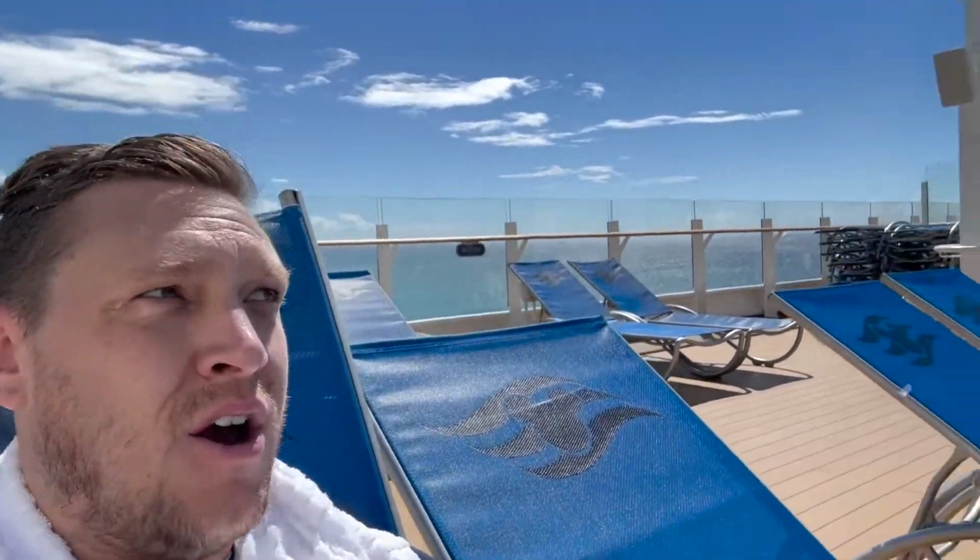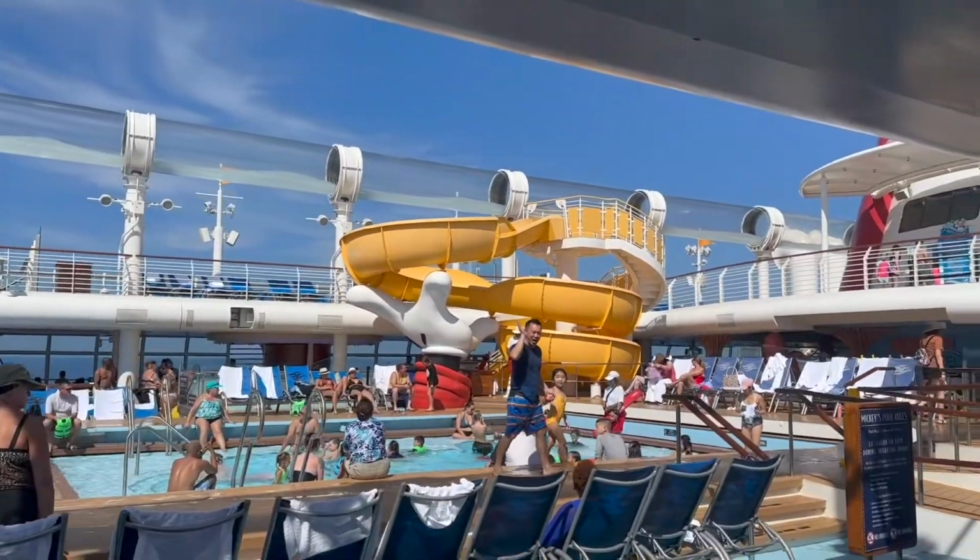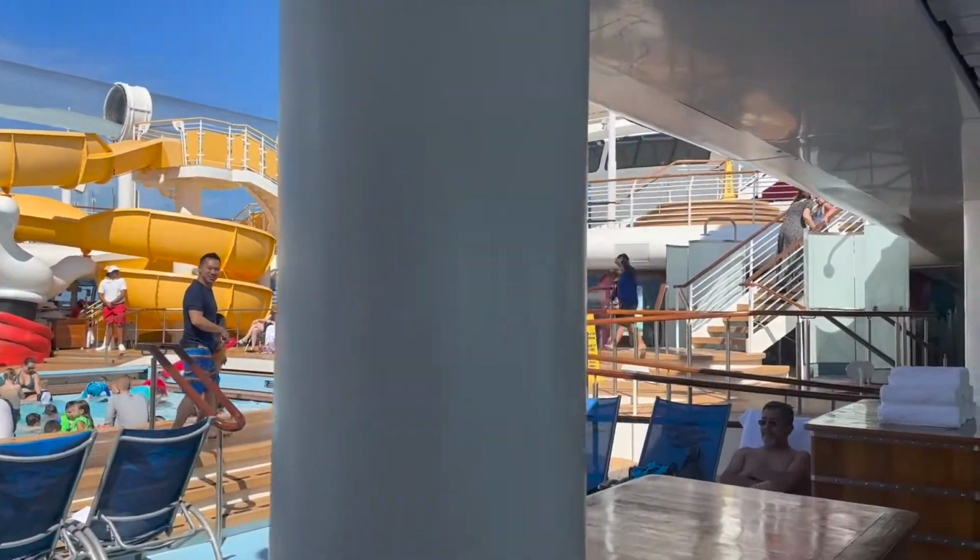So we just finished with the AquaDuck. It was actually quite a bit faster than I was expecting. What did you think, Carlos? It was fun. Yeah, we enjoyed it. We got to ride together. There is no weight limit. But yeah, that was an experience.